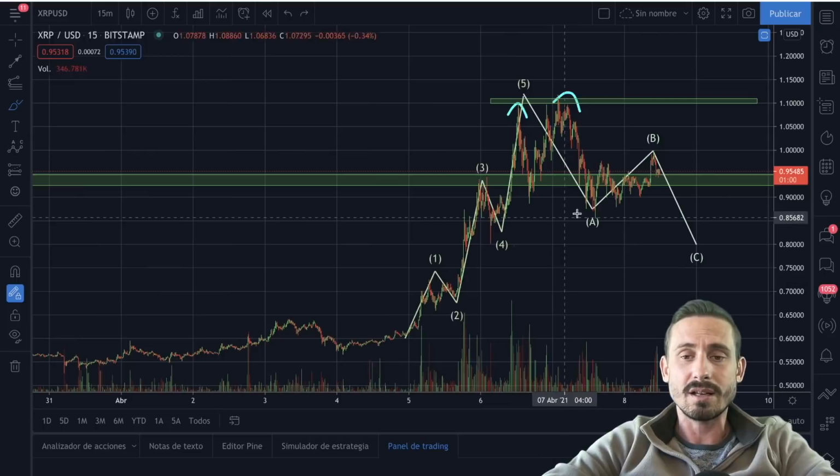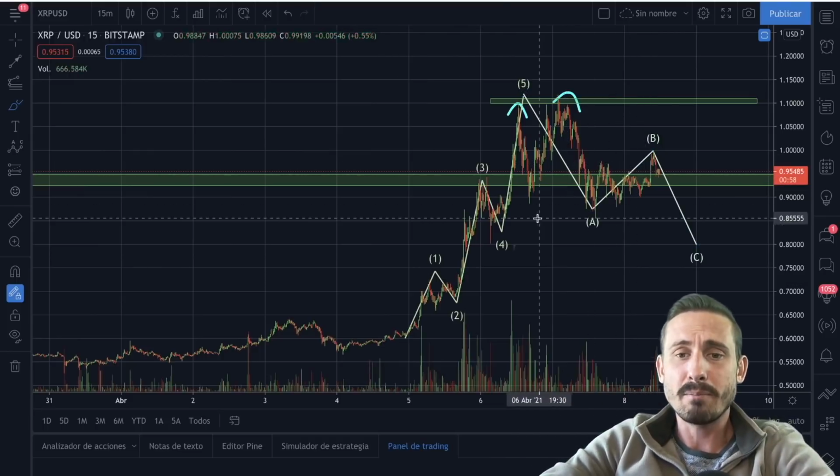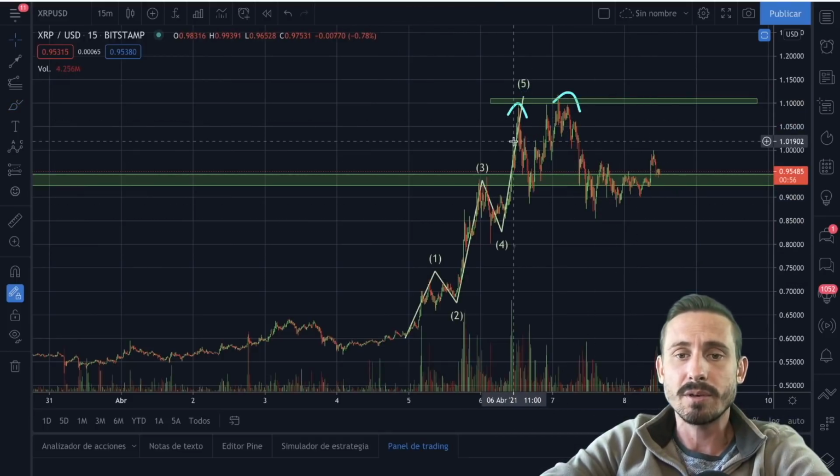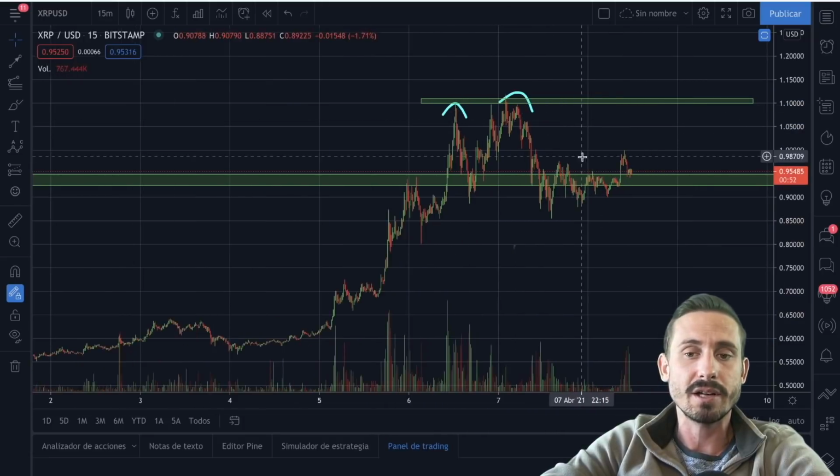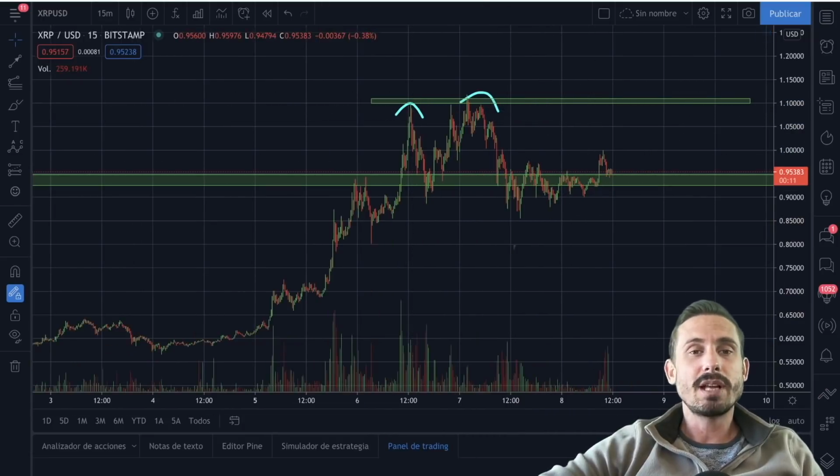This is what I can see for XRP. It's been pumping very, very hard for the last couple of days, so a nice healthy correction would be ideal for XRP. And this is going to be it for today's episode, guys.